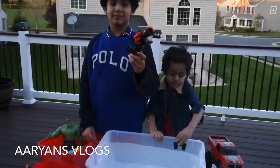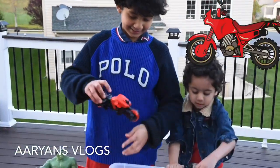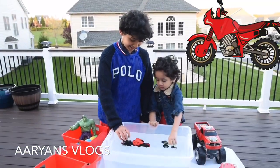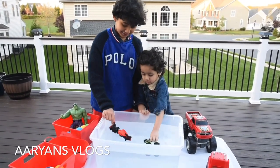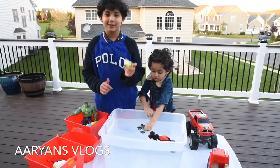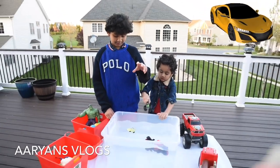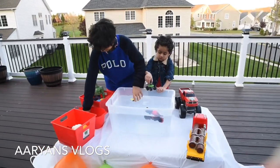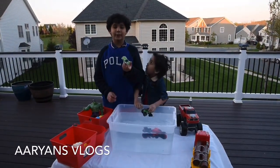Next, we have a red car. Help me! Somebody! Rushing. It floats and it's driving while it floats. Woohoo! Next, we have a yellow car. It floats! Next, we have a green car.